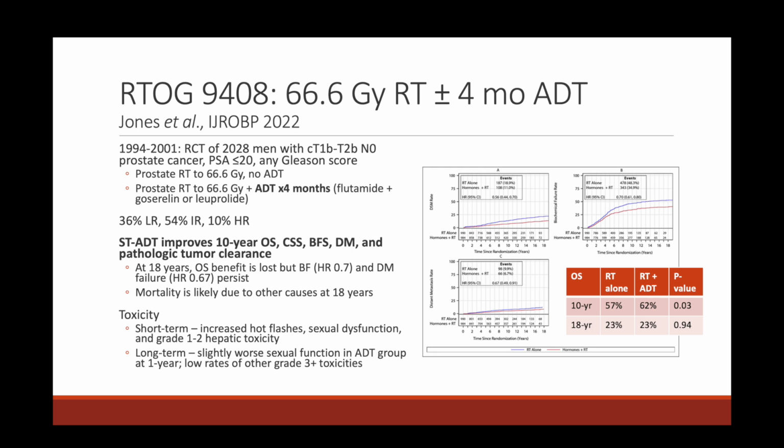So RTOG 9408 took patients with predominantly low risk or intermediate risk prostate cancer, and they randomized them to 66.6 gray of conventionally fractionated radiation with or without 4 months of androgen deprivation therapy. The ADT that they used was flutamide plus goserelin or leuprolide. And what they found is that short-term ADT improved 10-year overall survival, cause-specific survival, biochemical recurrence-free survival, distant metastasis, as well as pathologic tumor clearance.